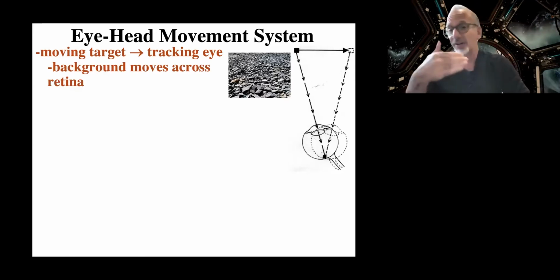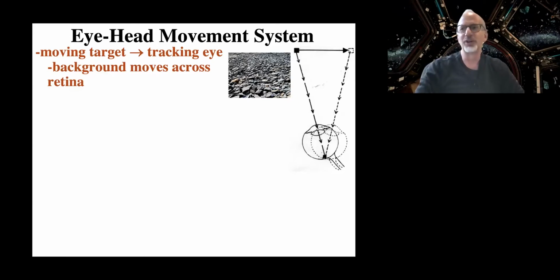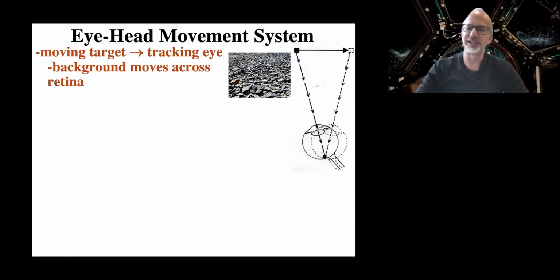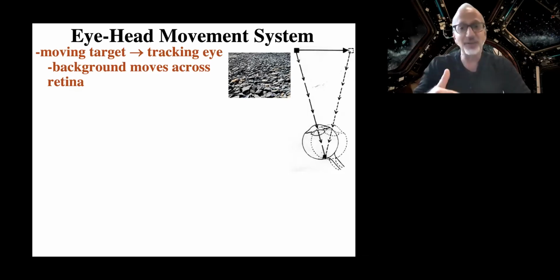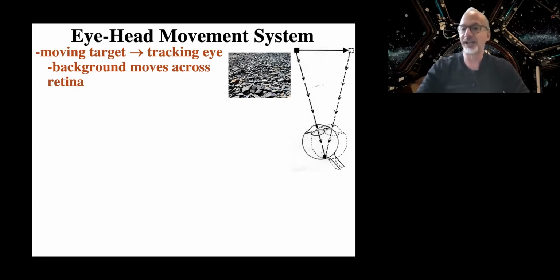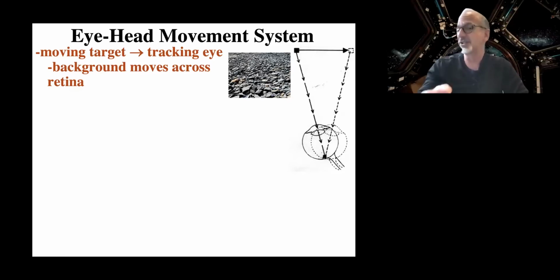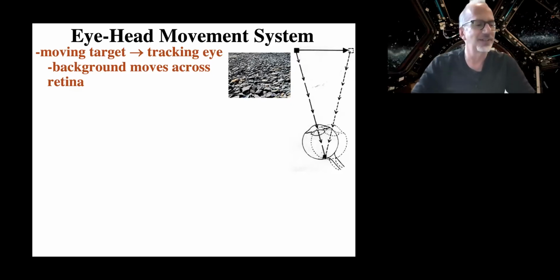So the background, whether we're at a beach, or any sort of background, the walls of your room right now, or the trees outside, if that's where the butterfly is, that's just flowing across your retina. And that, we know, can give the brain a sense that there's movement, even though the object that's moving is being maintained, its image is being maintained at the same place on the eye. It's the background that's flowing in this case.